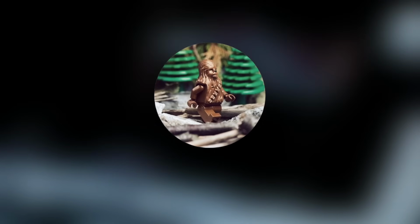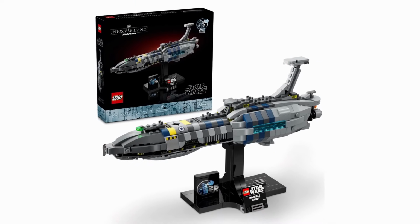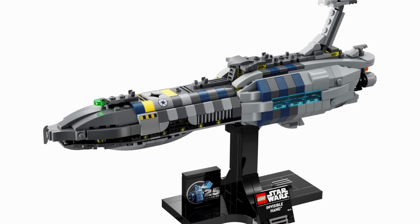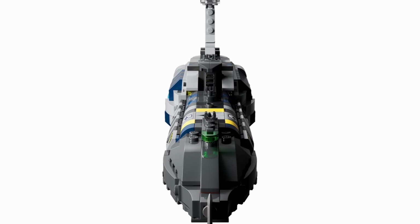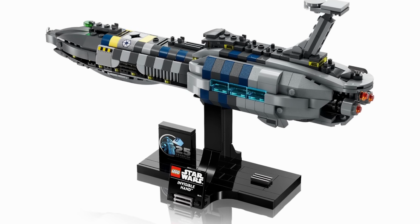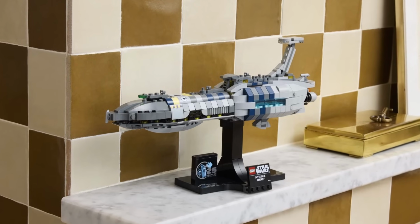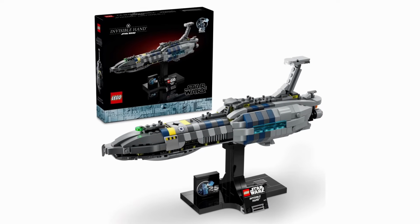Up next at the number 3 spot, I have 75377 Invisible Hand. This set has 557 pieces and retails for $50, and this is another set that was very hyped up, and I think for good reason. One, it's the Invisible Hand, which we have never gotten in LEGO form in any way, and 2, because it's one of the first Revenge of the Sith sets that we've gotten in quite a while, and I think it's a really good display piece. I mean, if you're looking to get into mini scale, I would recommend this set. It's near the top, and it's also the cheapest one they've made so far. At only $50 for an 18+ set, it actually feels like it's worth the price.